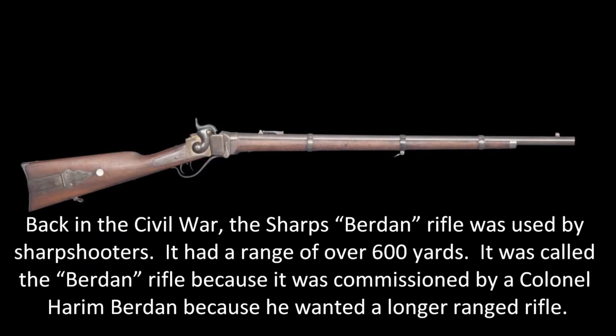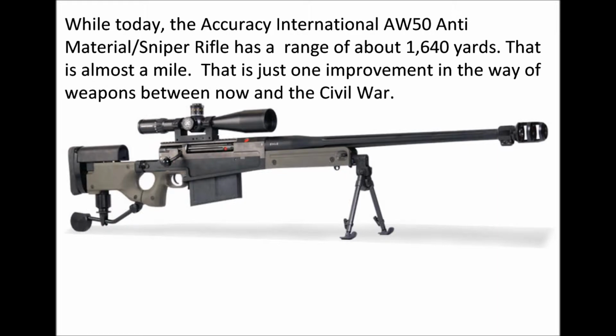Back in the Civil War, the Sharp's Berdan rifle was used by sharpshooters. It had a range of over 600 yards. It was called the Berdan rifle because it was commissioned by Colonel Hiram Berdan because he wanted a longer-ranged rifle. While today, the Accuracy International AW-50 anti-material sniper rifle has a range of about 1,640 yards. That is almost a mile. That is just one improvement in the way of weapons between now and the Civil War.